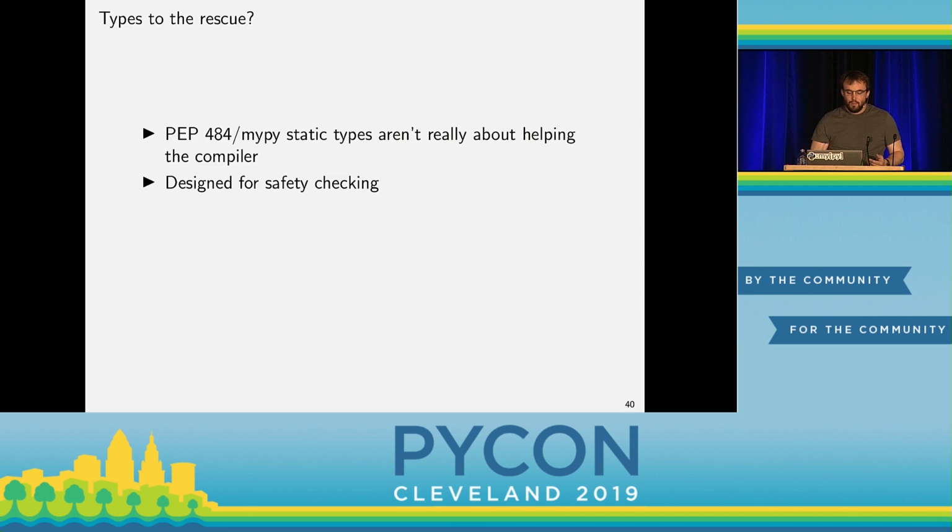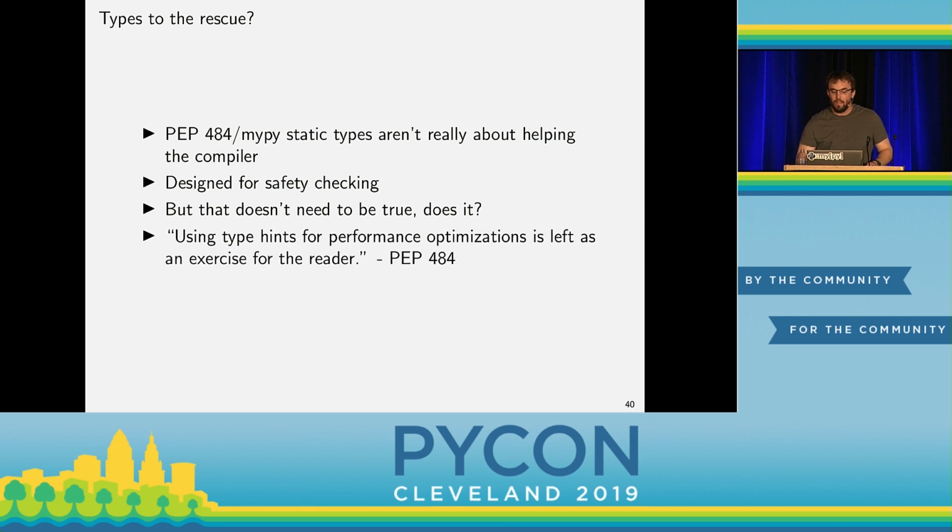So C types were designed just to help the compiler, and the types in Python, as envisioned by PEP 484, were mostly not about helping the compiler. They're basically just designed to help safety checking. But that doesn't really need to be true. There's nothing fundamental about that. In fact, PEP 484 specifically says, "Using type hints for performance optimizations is left as an exercise to the reader." I was like, okay, well, I'm a reader. We can try this.